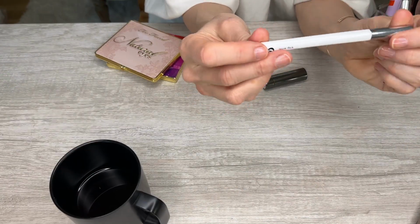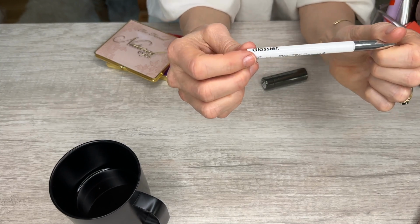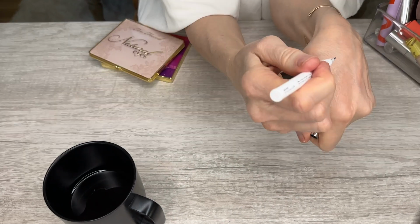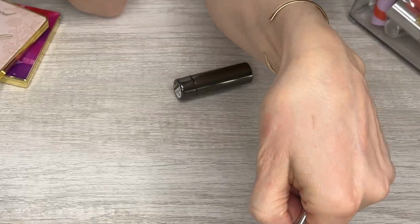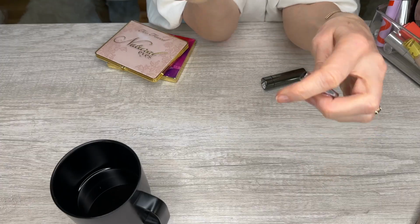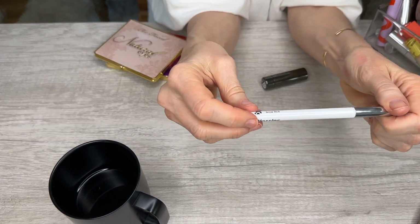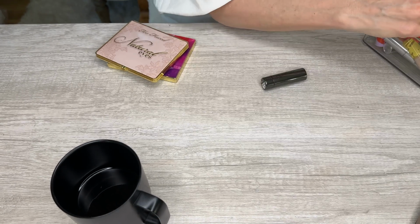This is the Glossier Brow Flick. I love this product. If you have one little area of your brow that's sparse, you can just use this to fill it in. And it works beautifully just on its own. Sometimes I don't even use a brow gel. I'll just use this to fill in the sparse areas and call it done. So I'm definitely keeping this.